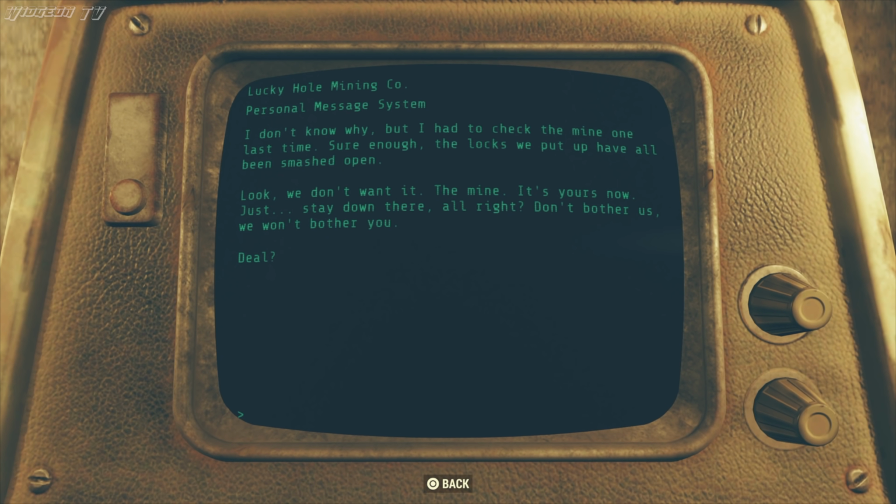Break-in. I don't know why, but I had to check on the mine one last time. Sure enough, the locks we put up have all been smashed open. Look, we don't want it. The mine, it's yours now. Just stay down there, alright? Don't bother us. We won't bother you.